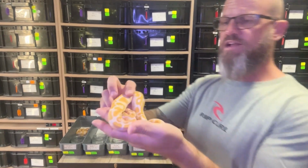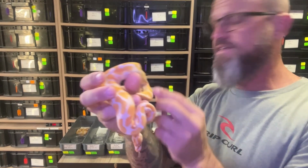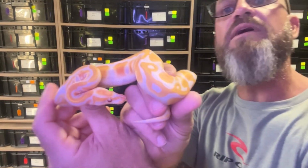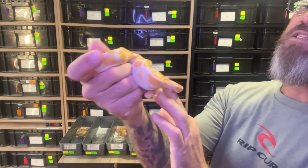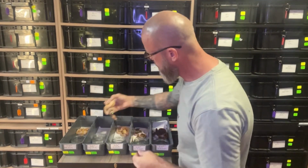She's looking really, really fantastic. I just got to keep my eyes behind my head here because I like to escape. Guys, I don't know if the camera can pick it up, those gold outlines around the blushing, around the sides, stunning females. I've actually got ones that look even better than this, but they're currently in shed.